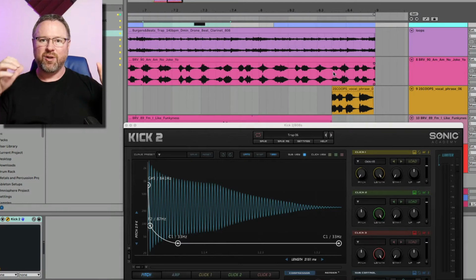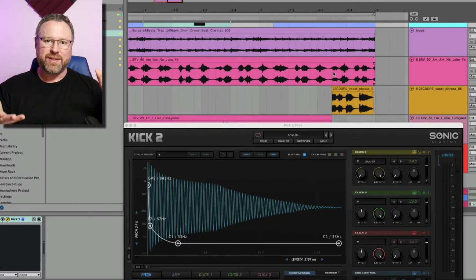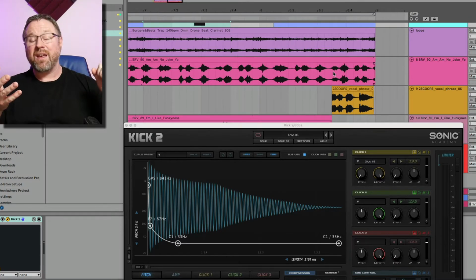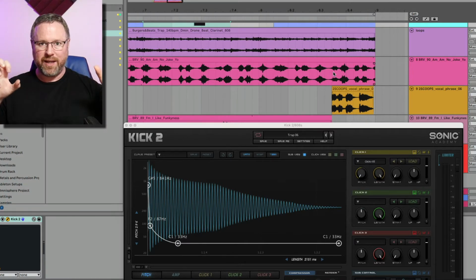The 808s don't have a lot of attack. They're more just sub heavy, and they've got a lot of those bass frequencies, which really stand out nicely. The kick drum has a lot of slap to it, right? It's got a lot of attack. You don't have to do that. You could actually just use 808s and tune the 808s.